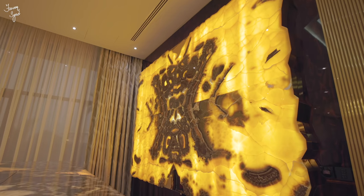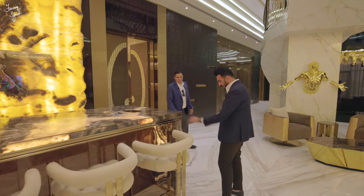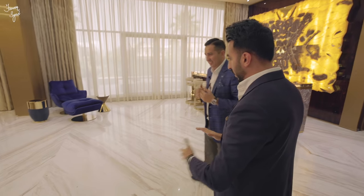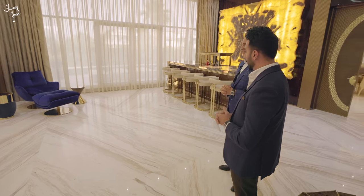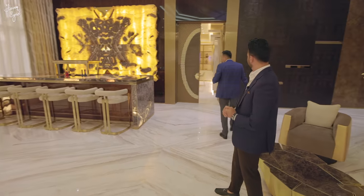Beautifully done. The level of workmanship that has gone in here and the kind of quality that the owner has used is really something in itself. I love the marble slabs that they've used over here as well, one of the largest you can find. Very nicely done joints. And let's move to the kitchen.